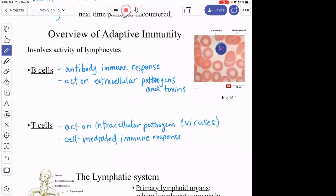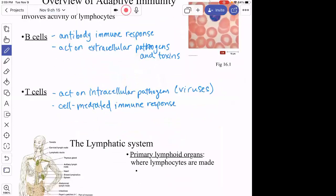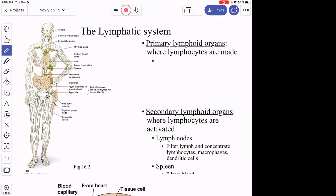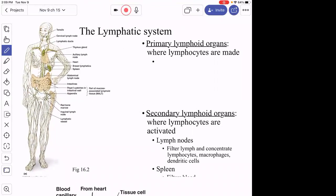All right, so that will be more clear, the kinds of pathogens that they're going to act on as we move forward here. All right, so looking at where some of these actions and immunological synapses are going to take place, a lot of it is going to take place in the lymphatic system.